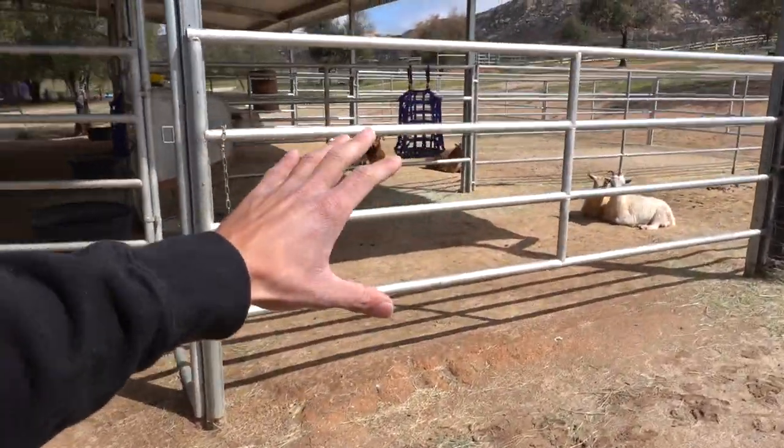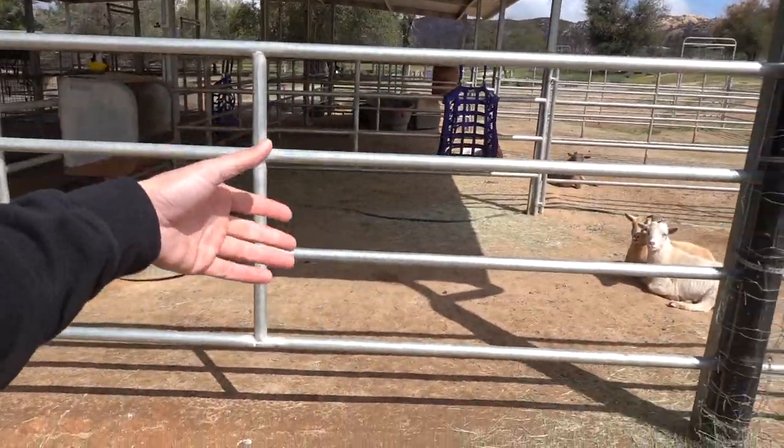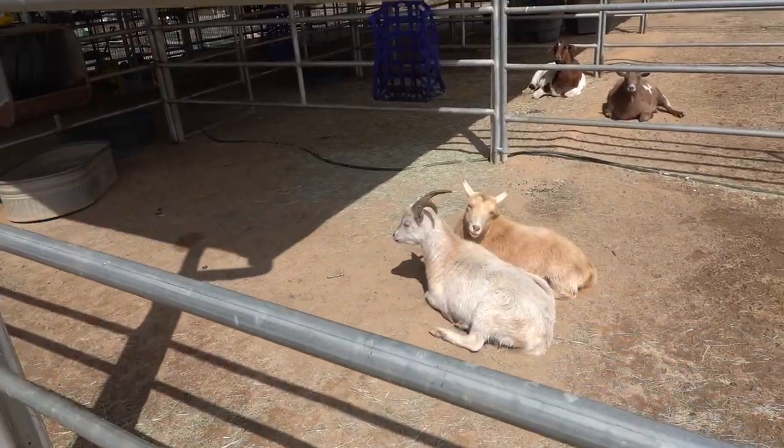Hello goats, how you guys doing? I like how you hang out in the stalls with the gates open, even though there's no reason to and you don't need to be in there, but aren't you two the cutest goats?